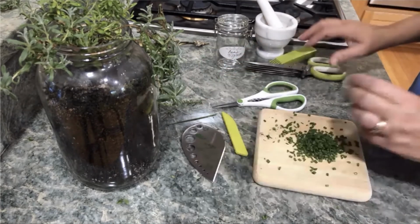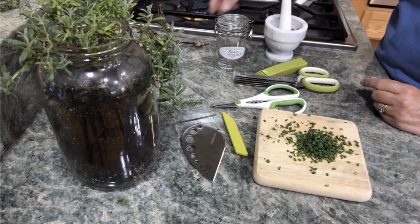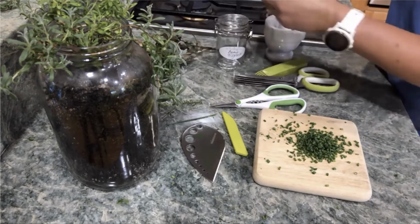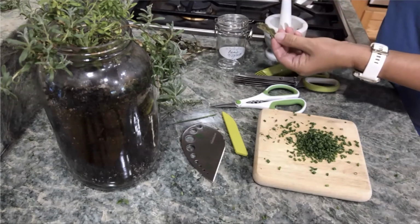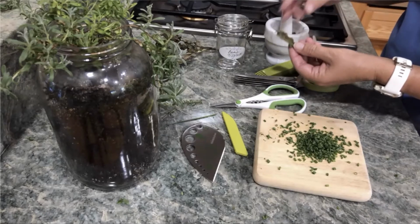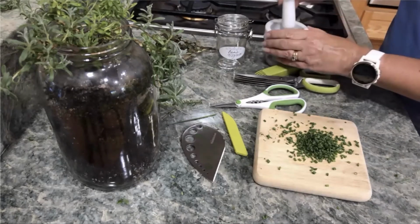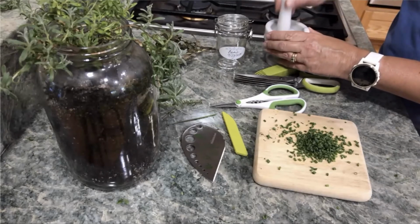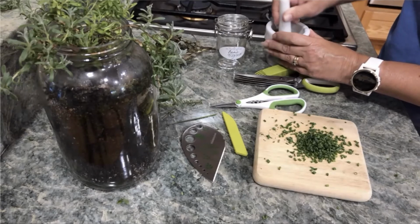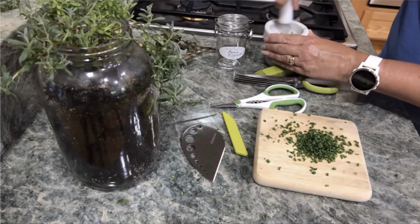And the last tool I want to show you is a mortar and pestle. I have some basil leaves here that I previously dried. Normally I don't chop these up until I'm ready to use them, but I'm going to show you, if you want to store them, how you can use a mortar and pestle to pulverize these leaves and cut them up easily into smaller pieces. Sometimes it takes a little bit of work.